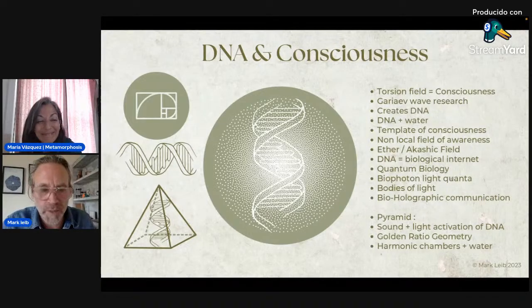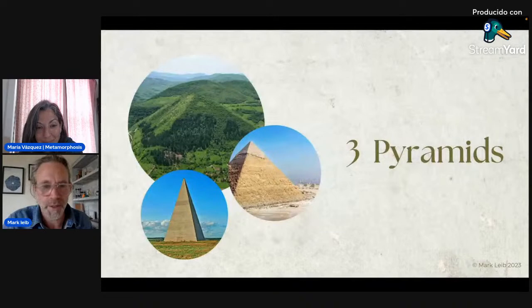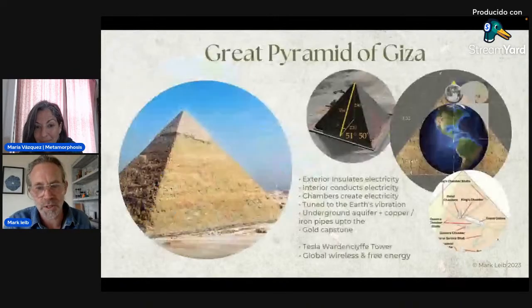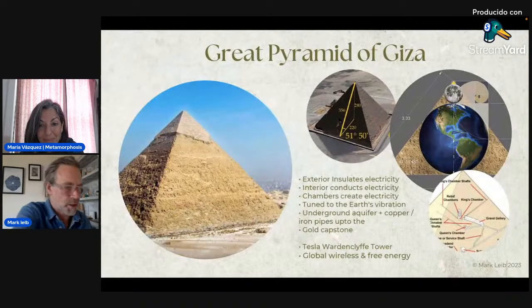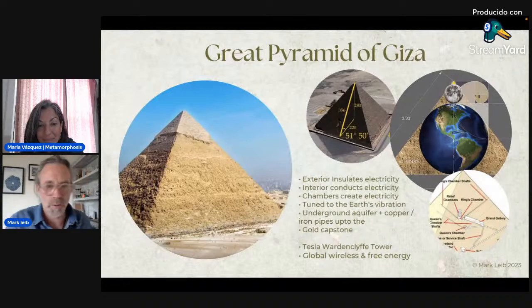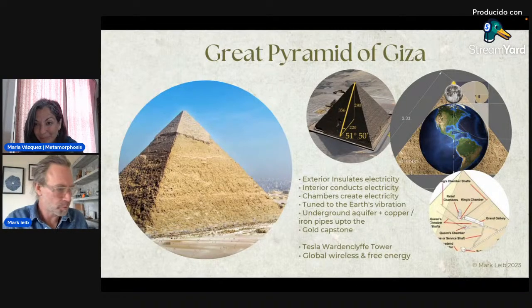Now, a couple of examples. We're going to look at three pyramids, and the first one we can look at, because it's the most well-known pyramid on Earth, the Great Pyramid of Giza. Most people may know it. Well, there's almost no one who doesn't know about it. The facts and the data are incredible.